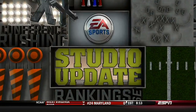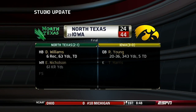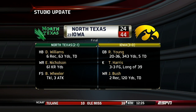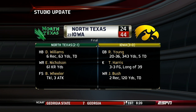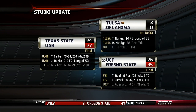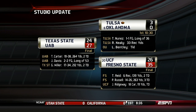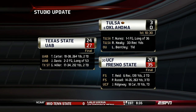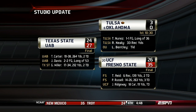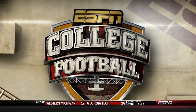Let's check in with Reese Davis in the studio. The Hawkeyes were ranked 23rd. The victory was solid. We'll see how much it impresses the voters. And for Iowa, they continue their winning ways. The Hawkeyes grab the 20-point victory. In other games, Boomer, Sooners ready to go in Norman. Back and forth they go, two heavyweights slugging it out. The Golden Hurricane lead, 3-0.